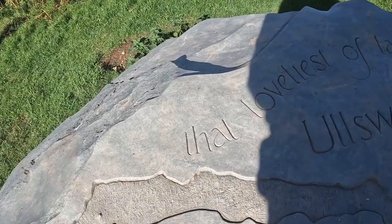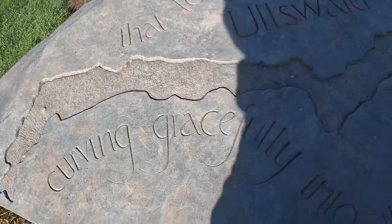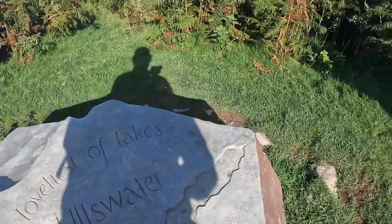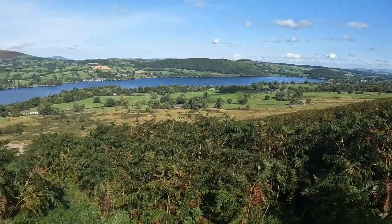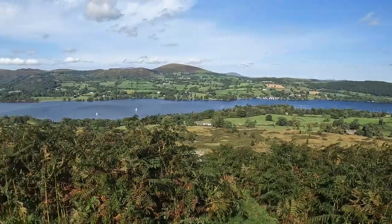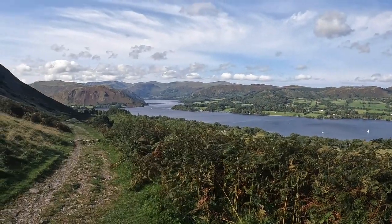So it says, that loveliest of the lakes, Ullswater, curving gracefully into the far distance. And obviously a little stone that's been carved out in the shape of Ullswater. What a lovely day for it. Let's crack on.